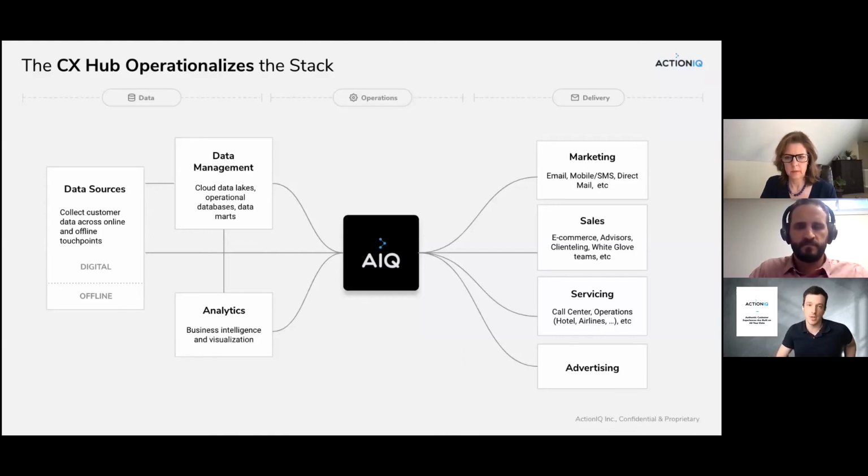So what I want to call out in this diagram is that a smart hub CDP like ActionIQ can introduce those capabilities in your stack with your existing infrastructural investments and your endpoints as well.